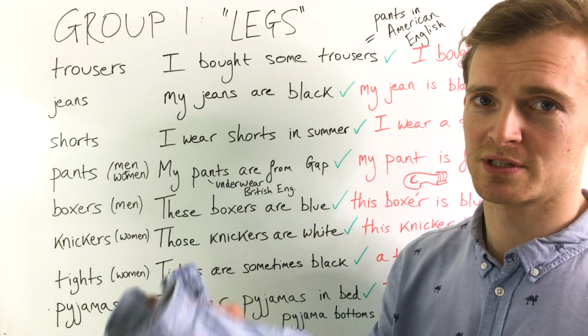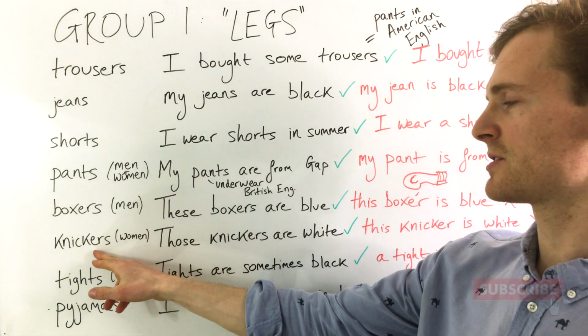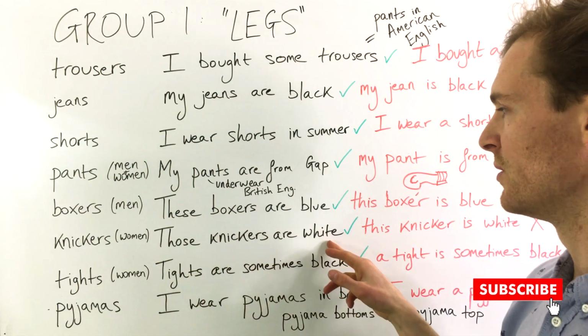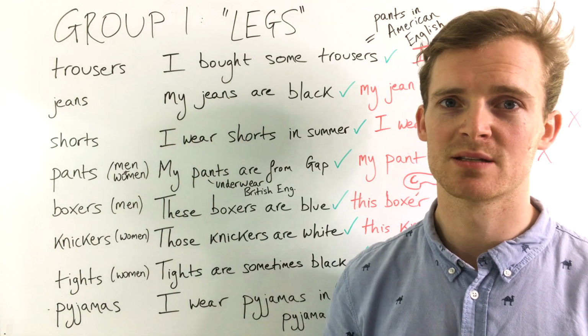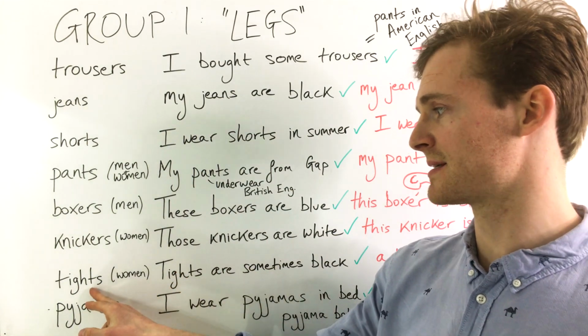These are boxers, not a boxer. Then we've got knickers. Knickers are a kind of women's underwear. Those knickers are white. There's no such thing as this knicker is white. So knickers, always an S, always plural. Same thing goes for tights.